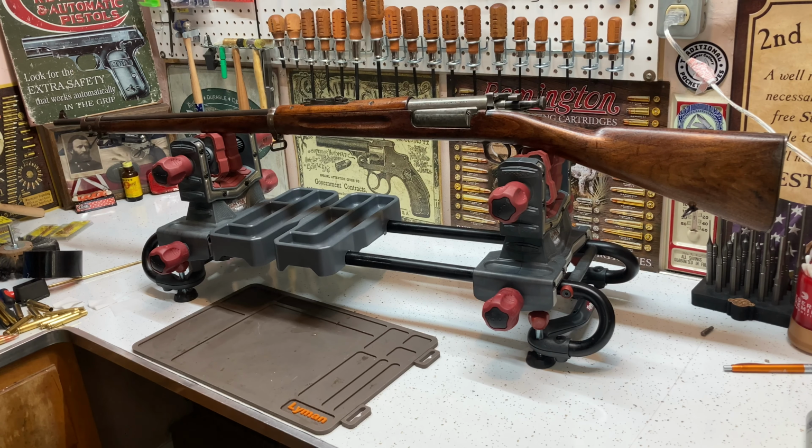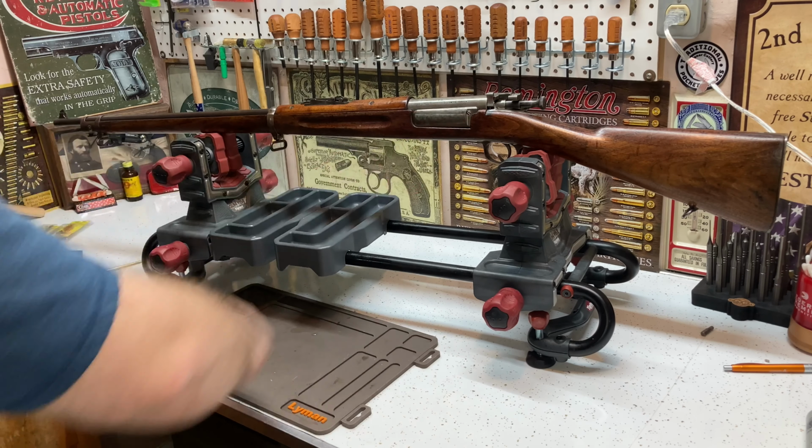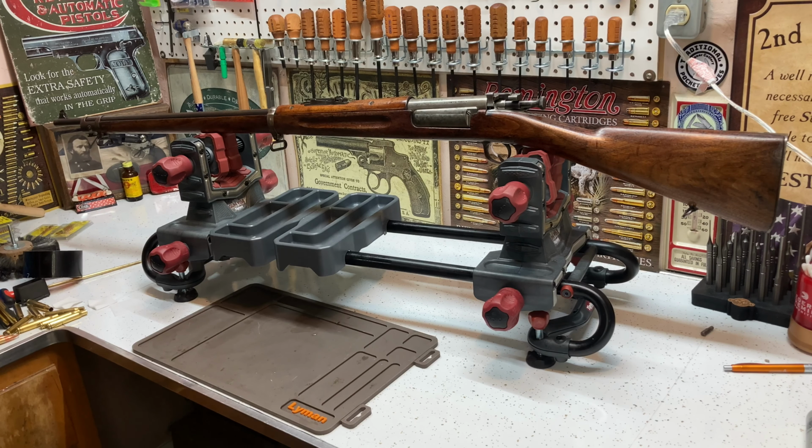So I went onto a Facebook group. I figured somebody would reach out to me and say, hey, I got something for sale, right? And that actually did happen through a private message, but they wanted a lot of money as well. A lot of people recommended that I just search the local pawn shops and gun shops, because sometimes they don't realize what they have and you can get a good deal. And that's kind of what happened to me.